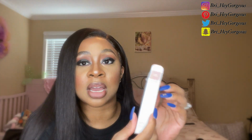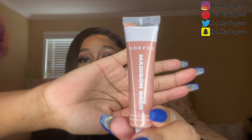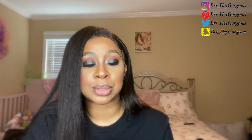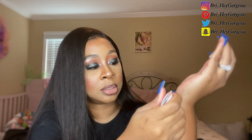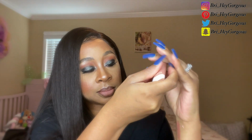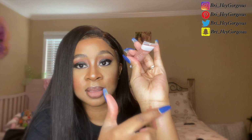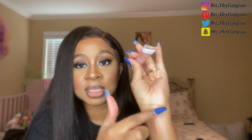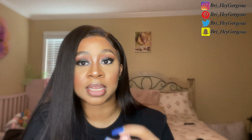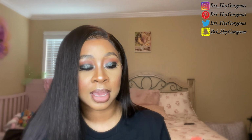This shimmer highlighter is called Fairy Tears, and I don't know if y'all can see that. There we go. That's cute, a little rose gold color. I'm gonna test it out. Okay. You can see it a little bit. I like that.